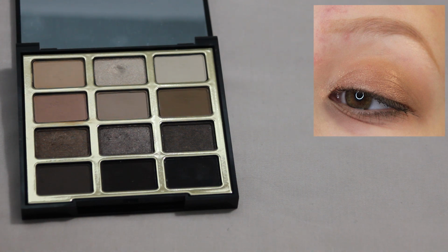And this was just a super simple everyday look for me, very neutral, but I really did enjoy how it turned out. This is just the perfect palette for easy, neutral looks. So that is why I'm so happy to have this one in my collection, and I'm happy to have gotten a good use out of it this last month.